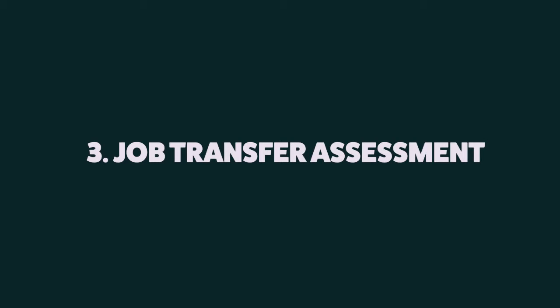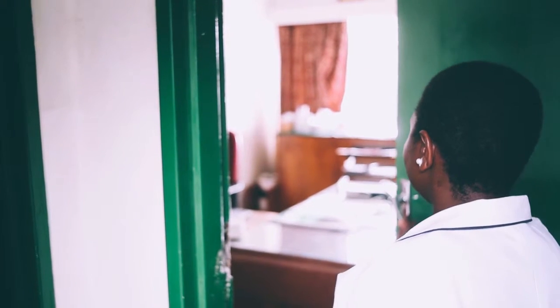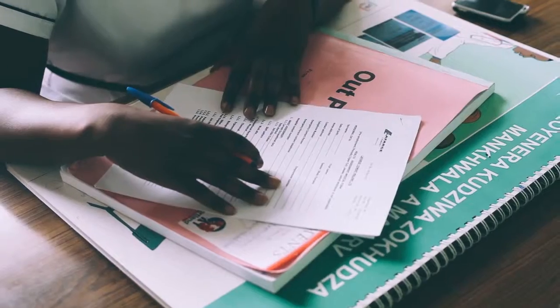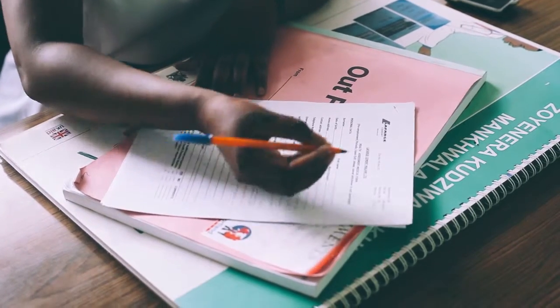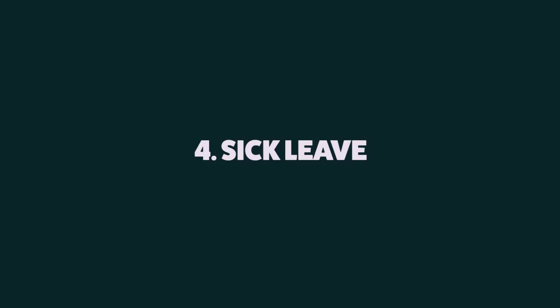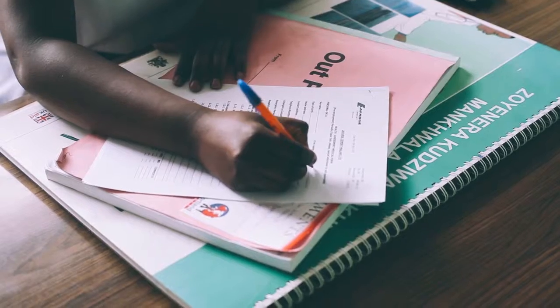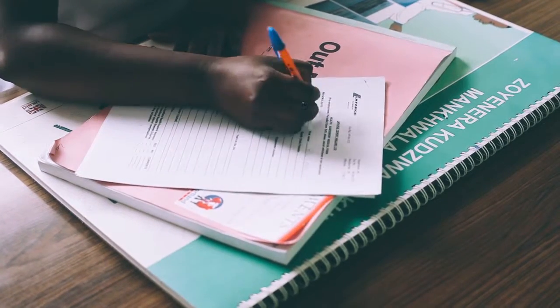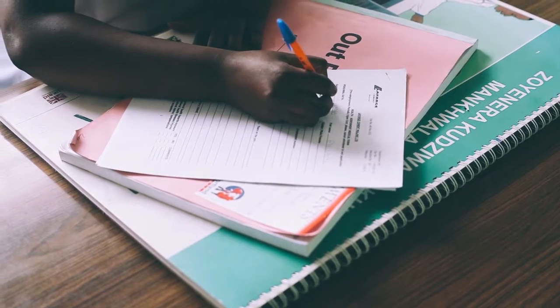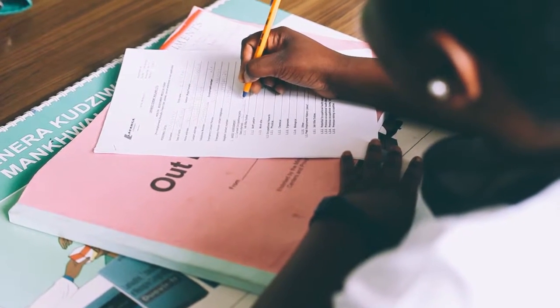The other type of assessment which we do is on job transfer. Suppose a patient was working in another department and has changed. We also do the medical assessment to see if this person will be fit for the other department. The fourth assessment is sick leave. If the person was sick and has been given sick leave for more than 7 days, when he's coming back, we also do the medical assessment, just to see if the person is fit to work, according to our environment and the duties which we have.